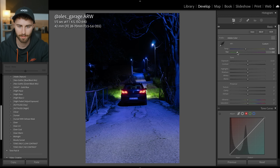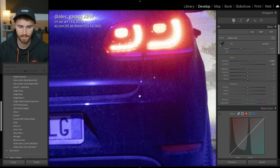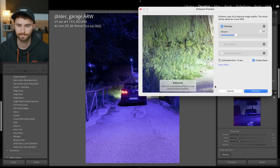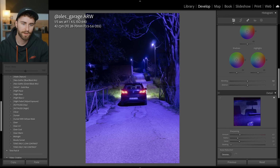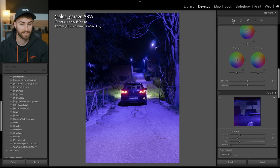Where is this purple coming from? This white balance is all over the place. Oh my God. I think let's start off with a denoise. Enhance. 1/5 of a second. If that's handheld at 1/5 of a second, that's incredible.